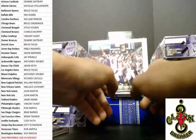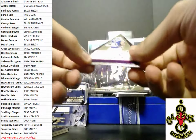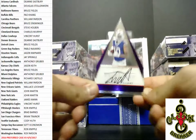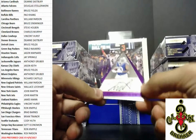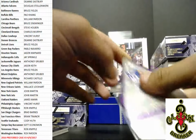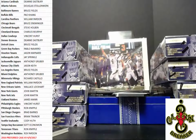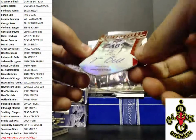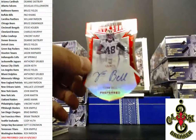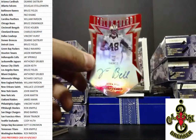Next up, if I can get this card. We got out of 25, Jonathan Williams for the Bills, 3 out of 25. Little die cut. Buffalo, pow, pow, pow, pow, pow. And we have out of 199, we got Bell again. It's the other one. Yep, they both out of 199 for the Saints.